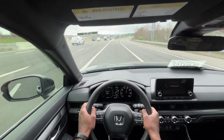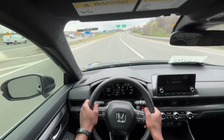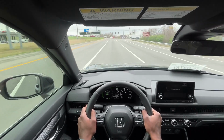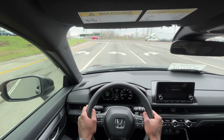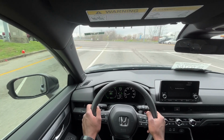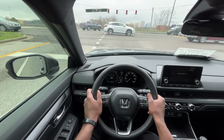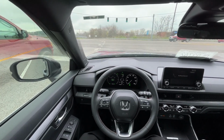And there's a quick show of the lane centering and the adaptive cruise working. But really just really strong brake pedal feel, even with the regen on, and just a really good feel all the way around driving this CR-V hybrid. And we can put the brake hold on now, and then I let my foot off.